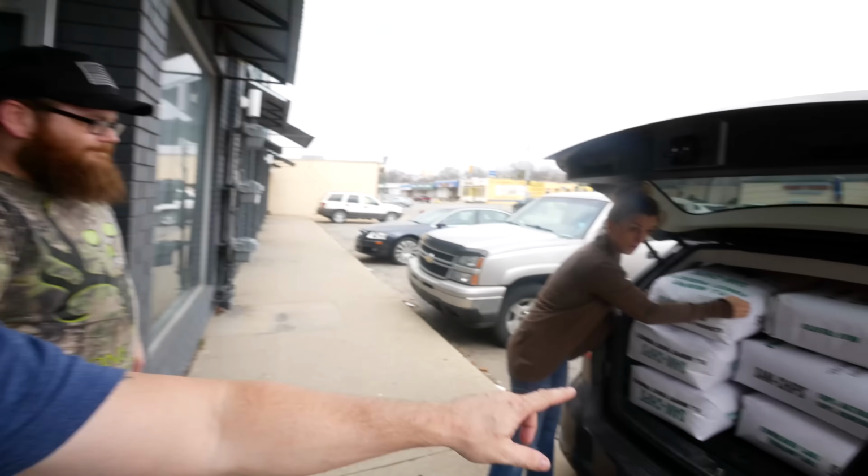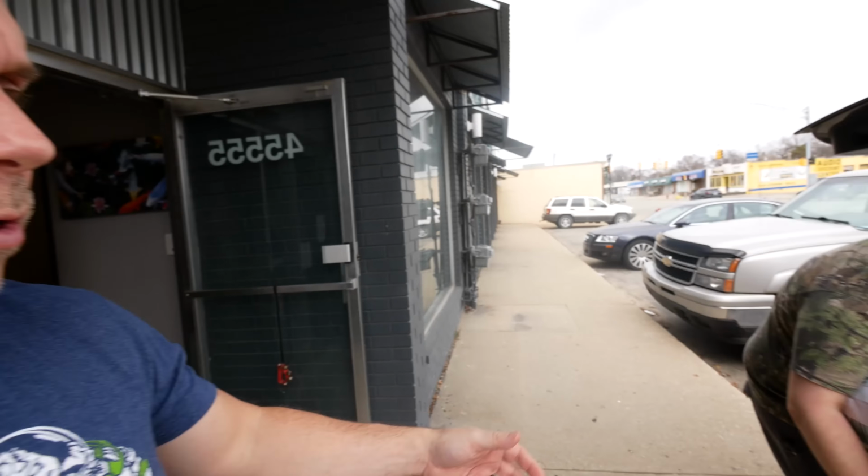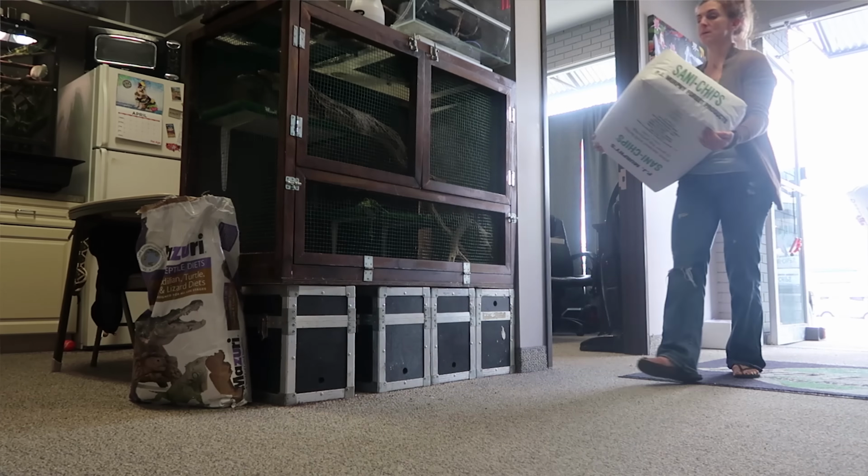Next on the list is to unload all this bedding. Lori actually went out to her uncle's where we store our bedding, and now we have to bring it in and just get it set up. Just another thing in the day of the life of a really glamorous job as a reptile breeder. Look at this guy. Look at Eric. Oh my gosh. All right, I better start helping him.